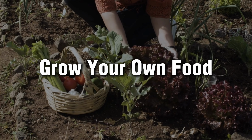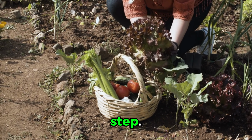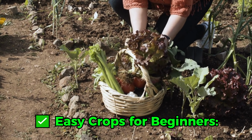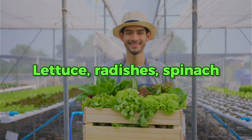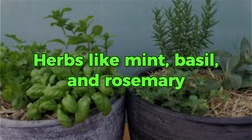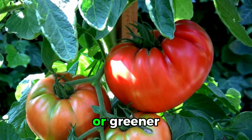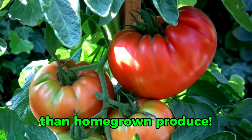Grow your own food. Growing even a small amount of your own food is a powerful step. Easy crops for beginners: lettuce, radishes, spinach, tomatoes, peppers, cucumbers. Herbs like mint, basil, and rosemary. Nothing tastes sweeter or greener than homegrown produce.